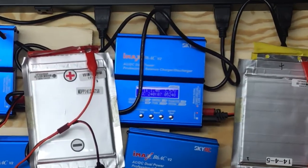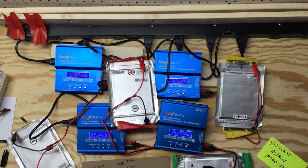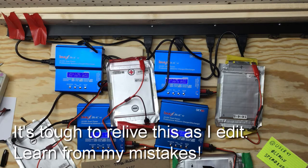Cell number 2, 5,249, so 5.25 amp hours at 3.57. Oh, you know what? That's still going. These are still going. Wow.